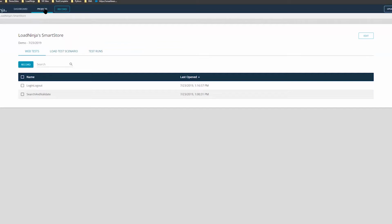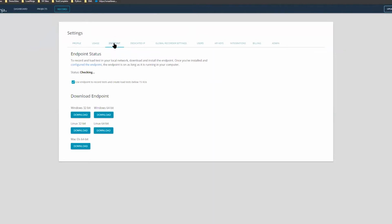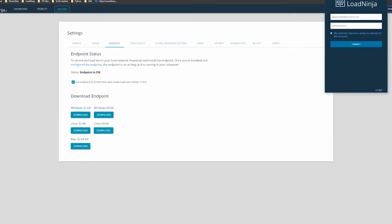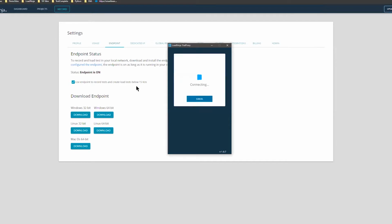One thing that we do want to mention, I'm sure a lot of you who do load testing right now do it in a development environment behind a firewall. We want to make sure that you can get up and running as quickly as possible within the tool. So the only download that would be required of you within LoadNinja is the endpoint. Based on the operating system and the bit architecture of the machine that you're using to access LoadNinja, you would download the associated endpoint. It's truly as simple as logging into the endpoint or the trial proxy using the exact same username and password credentials that you normally use to log into LoadNinja. You click connect, we establish a connection to LoadNinja's cloud servers, and now we are ready to test those internal applications.